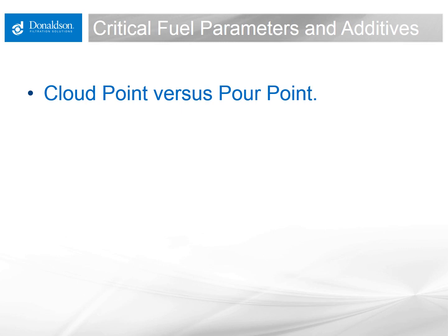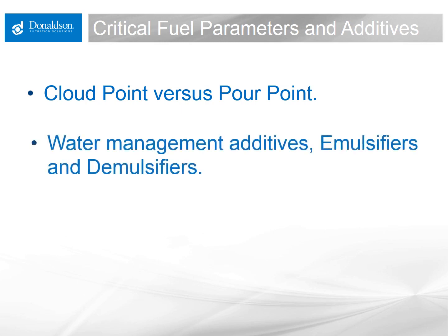You need to be trying to run your equipment at a temperature above the cloud point. That's the temperature at which you can visually start to see particles form. 5 or 7 degrees above that is when waxes start to form in the fuel, and you'll start loading filters quicker than expected and can start to see operability issues. So the most critical number to know is the cloud point, and you always want to be buying fuel that you expect to be running at a temperature significantly above the cloud point. Several degrees above the cloud point would be best.